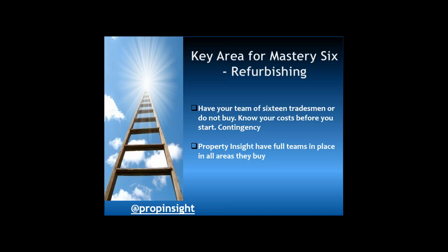Mark outsources the negotiating to me. He's got 70 plus properties. He still outsources the negotiating. I outsource this refurbishment work to him in that joint venture that the two of us have. In the Insight Group, which is my group of businesses, not Mark's, we have a refurbishment business that does that.